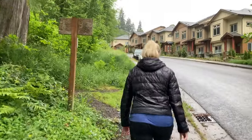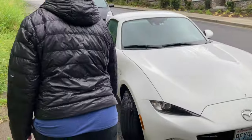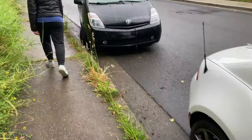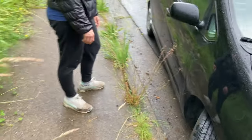We made it all the way back to where we started. You see how these wheels are turned in? That way if the parking brake fails, it'll go directly into the curb and stop the car from rolling down the hill, just like this. Let's go. And on a steep grade, I wanna go like this.